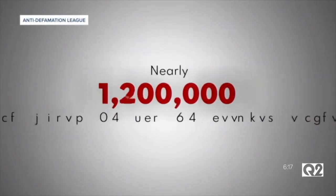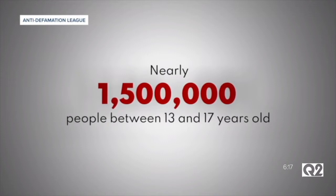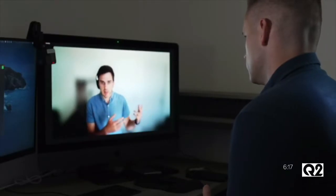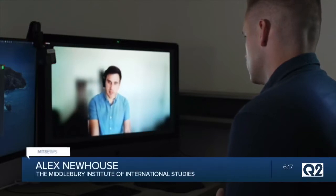That's almost 1.5 million people between 13 and 17 years old. What will happen is we'll see like 2 or 3 hardened extremists going into those lobbies and using basically really intense racial slurs or other types of extremist language. And they are basically looking for positive responses from other people in the lobby.